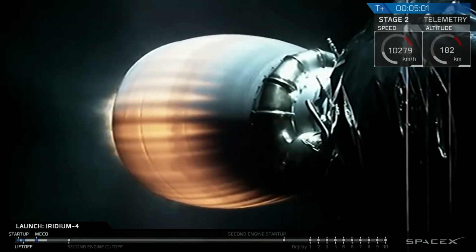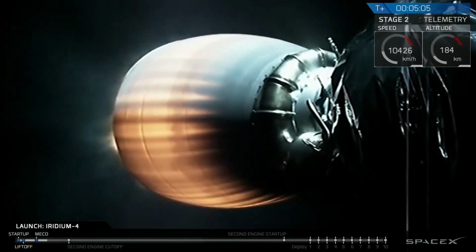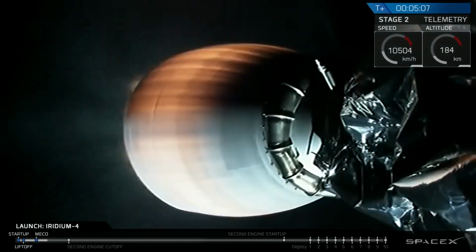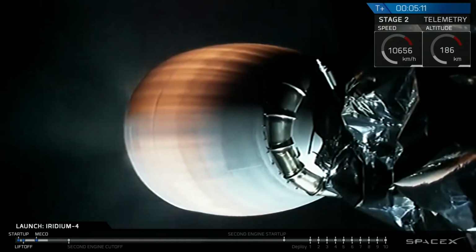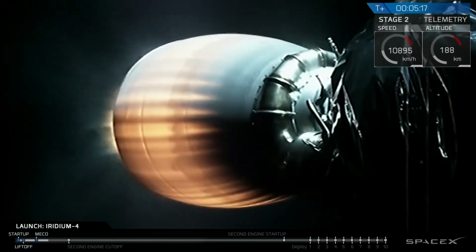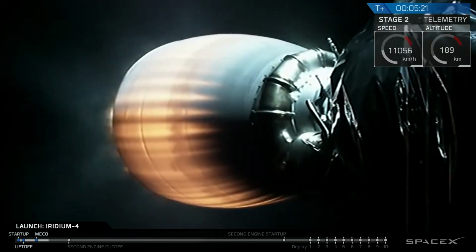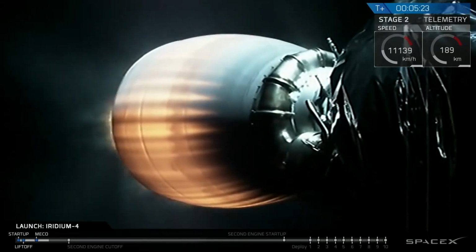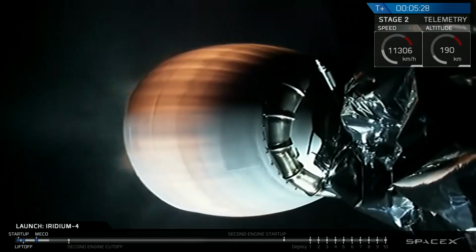T plus 5 minutes into flight, you can see the camera views looking back on the nozzle of the MVAC-D Merlin vacuum engine. Red hot, which is just what we expect at this stage of flight. The engine is at full power, continuing to perform normally, as I like to say. And meanwhile, the second stage is on trajectory, headed for its initial low Earth parking orbit. We'll talk a little bit more about that later on, but for now, everything continues to look good.